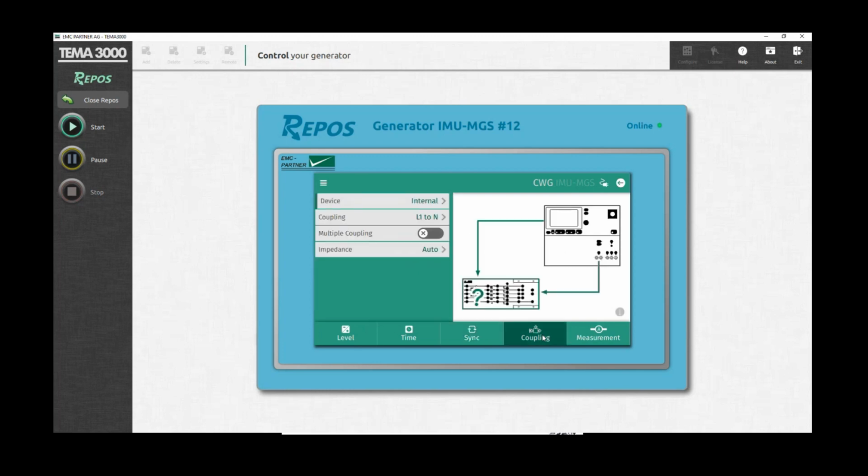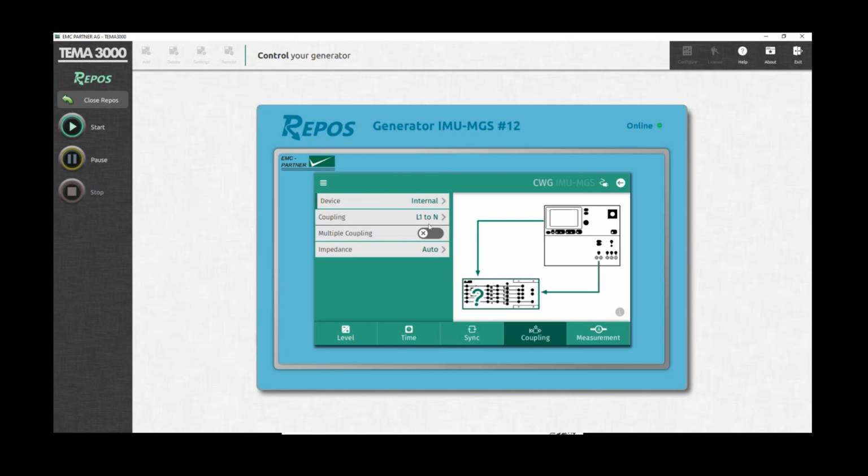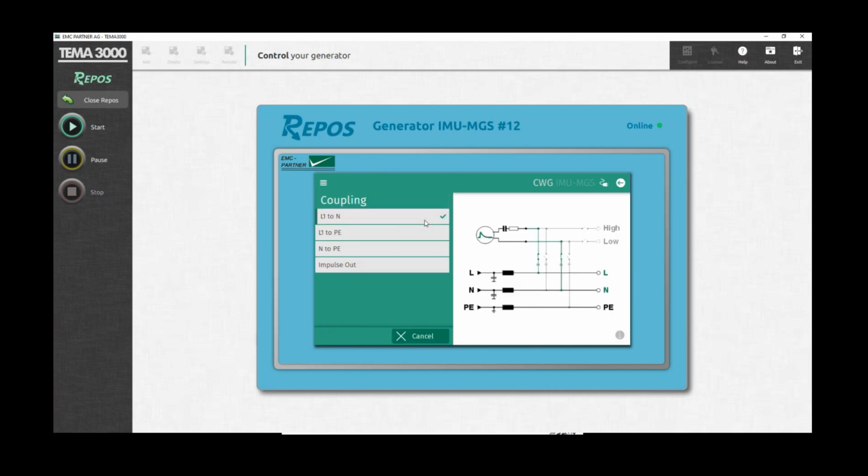And then moving over to the coupling menu. So for device, if you're testing single phase products, less than 16 amps, you would be using the internal built-in CDN. So that would be internal here. If you had a 3-phase CDN connected, that would be shown up here, and you would select that. And then your coupling path. So this is your coupling paths according to the IEC standards. So we have line to neutral, line to ground, neutral to ground, or your impulse out.